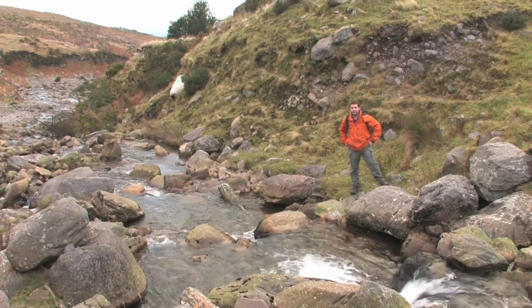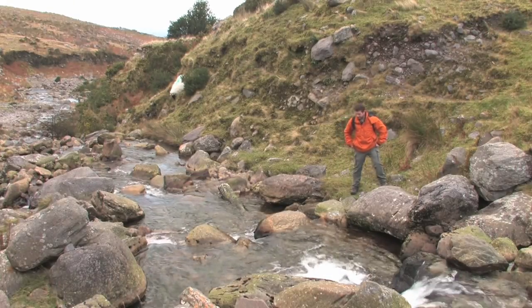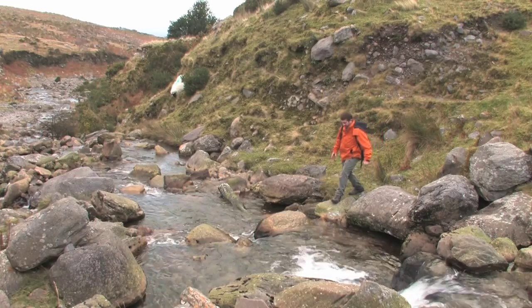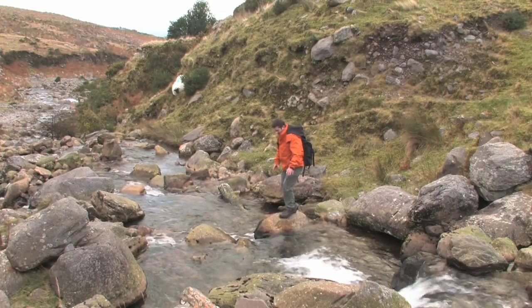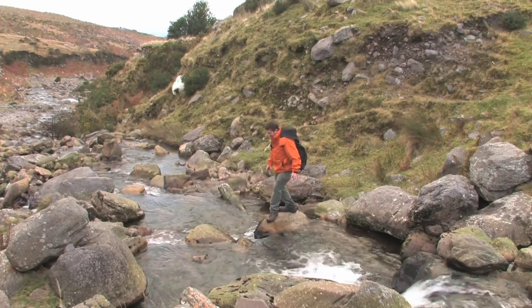This is the first of two rivers I have to cross. During the summer months this would be quite easy because there would not be so much water, but because it's winter time the river's a lot deeper and I'm finding it difficult.